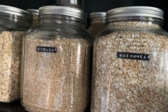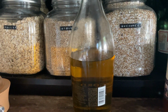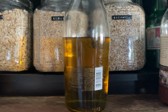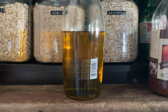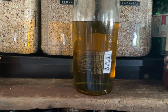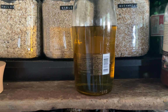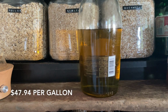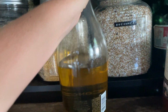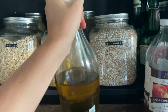Okay, and then number 3, which I don't have in the original bottle because I put it in our glass bottle, is the gallon of avocado oil. I use avocado oil for cooking because it has a high temperature point, and then I also use it for my herbal products where I infuse different herbs in the oil. And so this gallon is a really good price. It is only $47.90 for a gallon. And like I said, this is not the bottle. It comes in plastic, so I put it in glass, but love the avocado oil.